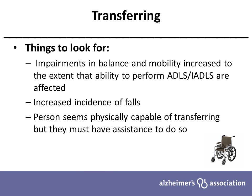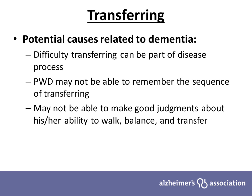So now we'll move on to transferring. Things to look for: impairments in balance and mobility that are increased to the extent that the ability to perform ADLs and IADLs are affected. The person might be falling more. The person seems physically capable of transferring, but they have to have assistance to do so. Those are obviously things to look for.